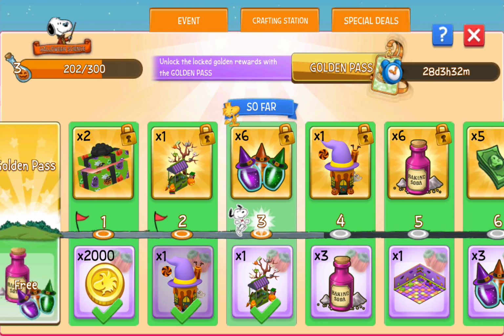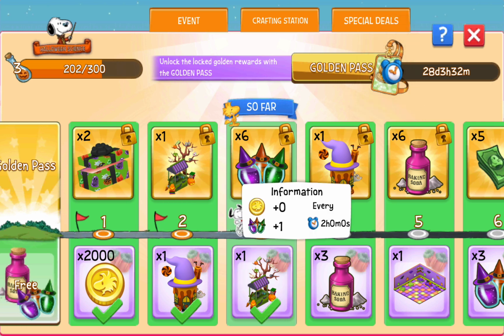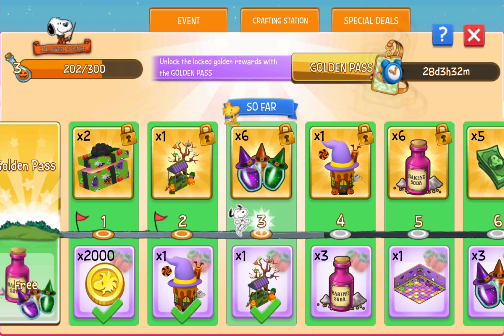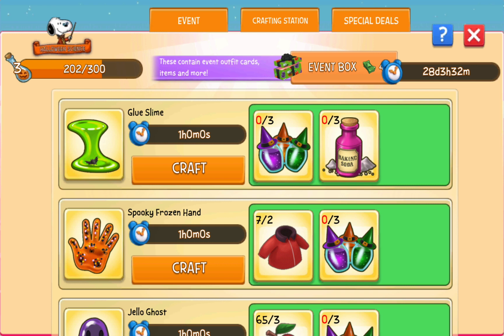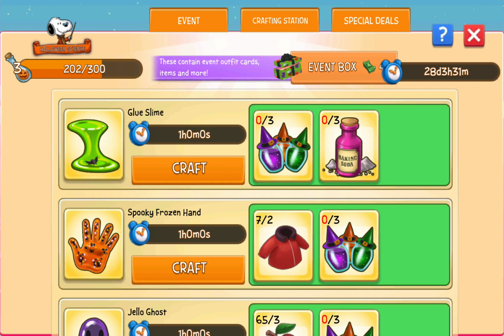Alrighty then, so these are our booths. Two hours, two hours, these are our spawns. We need potions and baking soda. So glue slime. Oh, that's glitter. It's glitter. Halloween food color. Okay, food coloring and baking soda make glue slime. That's not how it worked on Nickelodeon.